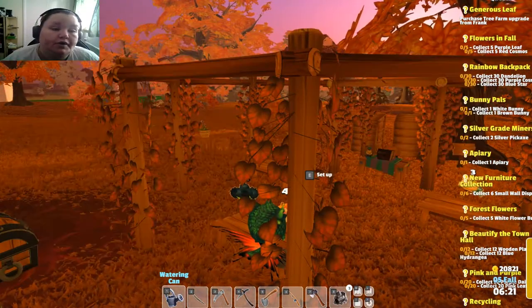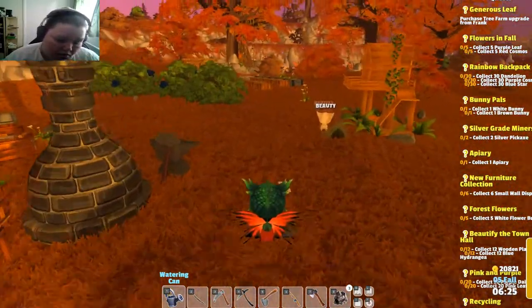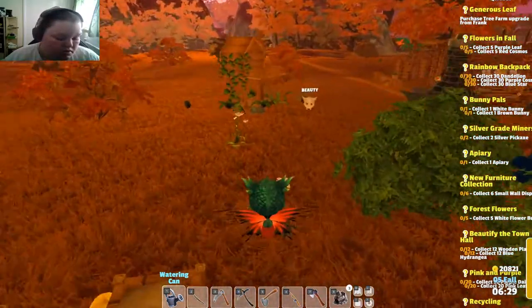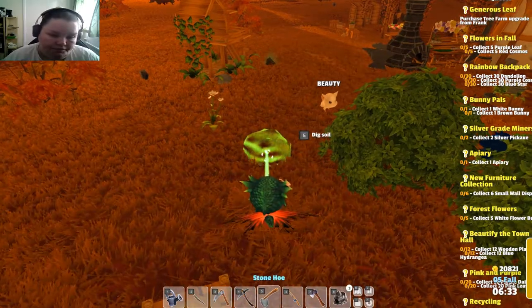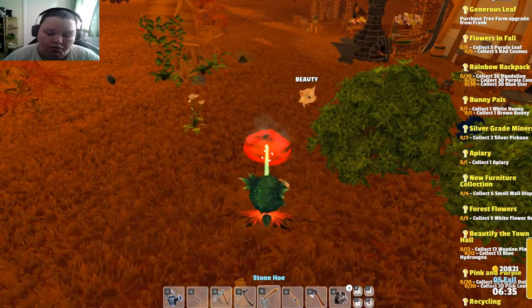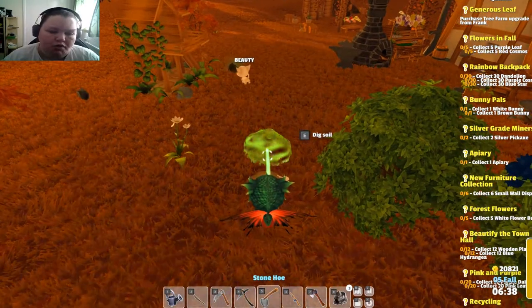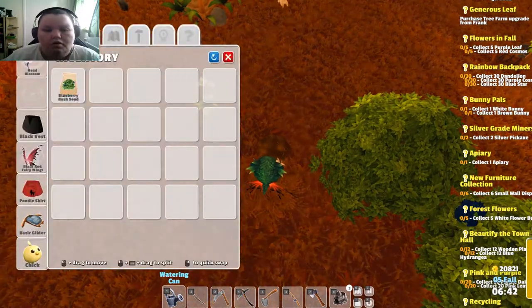Nope, still don't need to water anything. Soil. Now we only want to dig one hole. Water the soil. Grab the blueberry seeds. I was going to put that on the tray, wasn't I? Try them out. We'll do that.